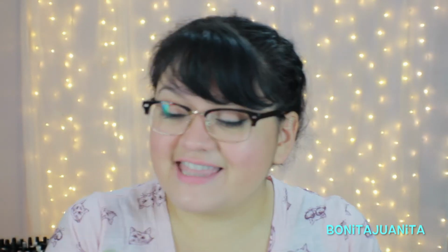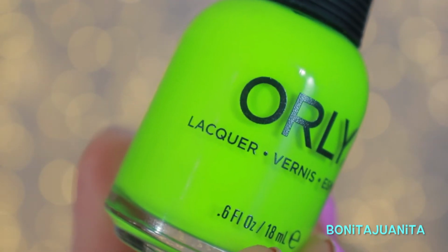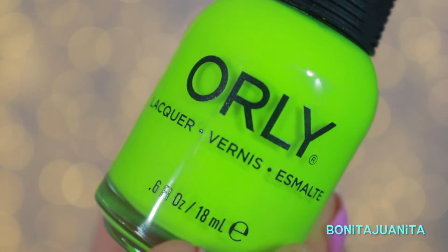I really, really like this one a lot. A+ for this one. The last one is probably one of the least favorites. This is called Thrill Seeker, and it's a tennis ball green or a tennis ball yellow. People consider that green or yellow, but it looks like a tennis ball.